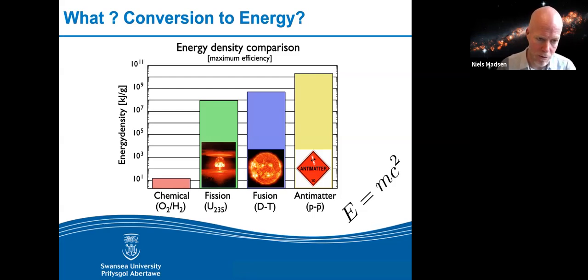So this diagram I brought up here shows the energy density, in terms of energy in kilojoules per gram, you get out if you apply one of these processes, right? So you can see on the very left, you have chemical processes, right? So here we've taken one of the most efficient chemical processes I could come up with, which is just basically mixing oxygen and hydrogen, which makes water, and which is what used to send rockets into space, mostly. Okay, and if you mix those two and you do that energy calculation, you get something like 10 kilojoules per gram out, which is enough to fire a rocket into space. And that goes on by mass conversion, right? E = mc squared.